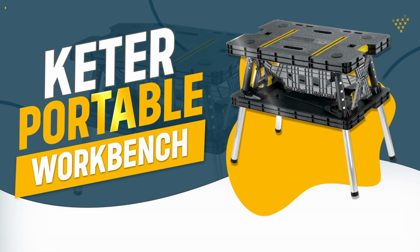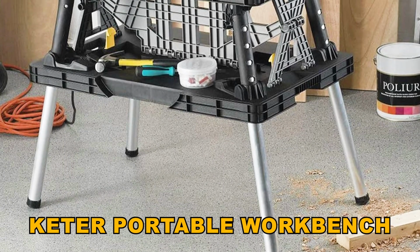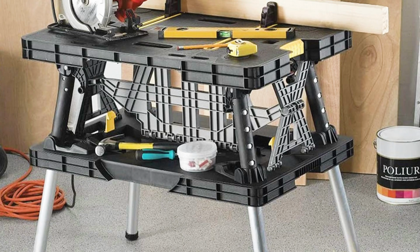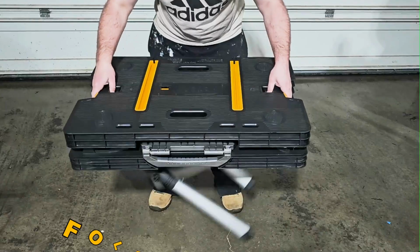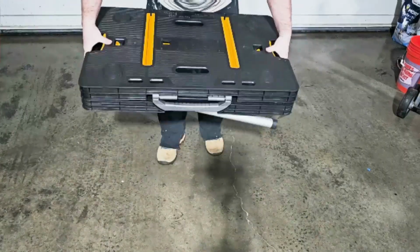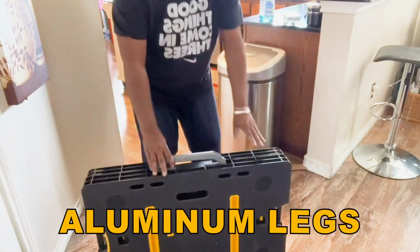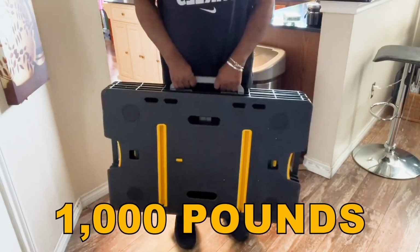Number 3. Keter Portable Workbench. The Keter Portable Workbench is an ideal solution for DIY projects, home improvements, and even professional worksite tasks. Its unique quick opening and folding system makes it incredibly easy to store and transport. The heavy-duty plastic combined with aluminum legs provides a robust workspace with a capacity of up to 1,000 pounds.